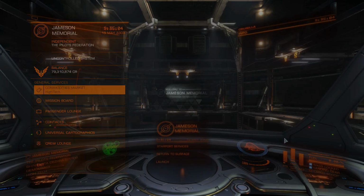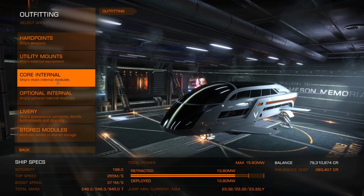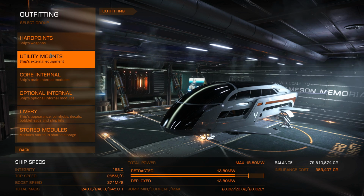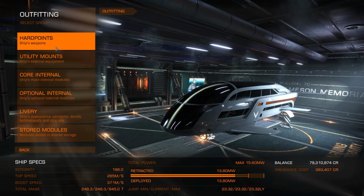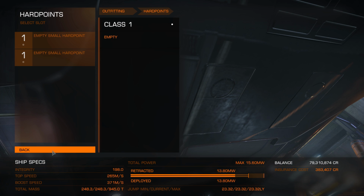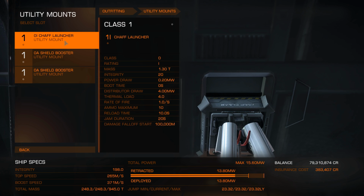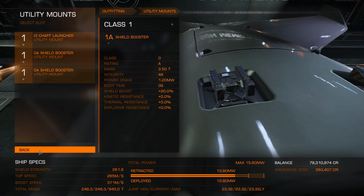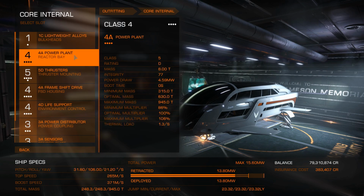Let's go through to outfitting and I'll just show you what I have equipped on this ship. I'm actually going to change one of the core internals because now that this is made for passenger missions, and I've only flown one passenger mission, which gave me about 700 grand, so it wasn't a particularly difficult one. I have no hard points, and I'm not particularly fussed by that because it's going to be a run, not a gun. I've got a chaff launcher in case I come across something pretty bad, and a couple of shield boosters because your shields on this are terrible, so I think they might help out a little bit.